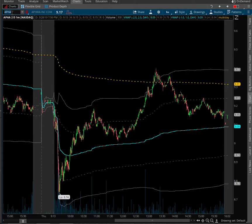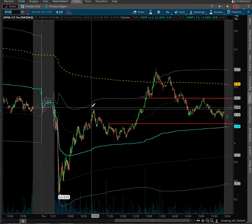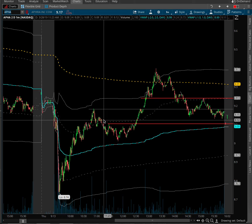APHA. The reason this was the real moneymaker was that we were able to load up on this one because it's a very cheap stock. So again, very similar chart. Most of these stocks were trading in kind of baskets. If one stays strong, they generally get all strong. So we stuck with the weed stocks.